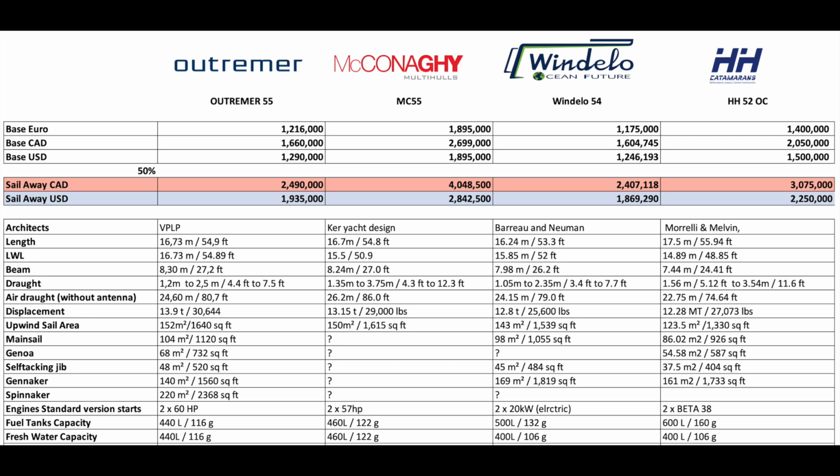Draft with the boards up. Of course, the HH52 does not have boards. The lowest draft will be the Windaloo at 1.05 meters, followed by the Outremer at 1.2 meters, followed by the McConaughey at 1.35, and finally the HH has the longest boards at 1.56 up.